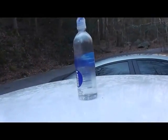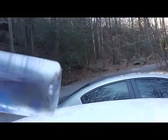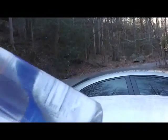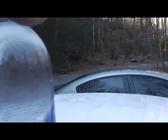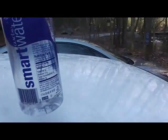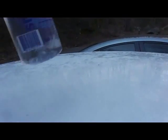Okay, I had to show you this. That's frozen. I left this bottle of water in my car so I'd have a bottle left over. So they definitely got below freezing last night. Shit. Anyway.